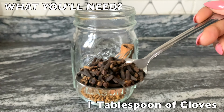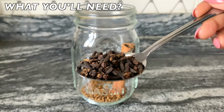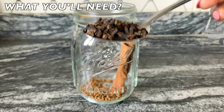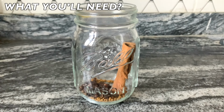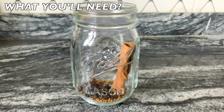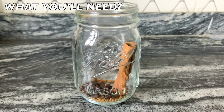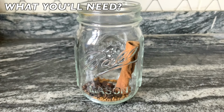The third ingredient we'll be using today are cloves. Cloves contain a property called eugenol, which increases blood flow to the scalp and leads to hair growth. We have used cloves in a variety of our hair oils and hair teas, and we have seen immense results in our hair growth journey. Today we'll be using 1 tablespoon of cloves.